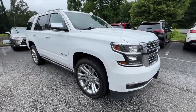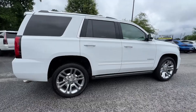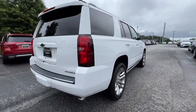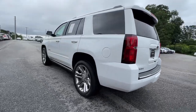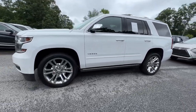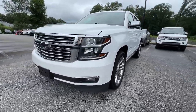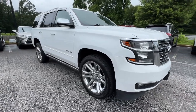You'll have love at first sight with the 2019 Chevrolet Tahoe. This vehicle is an outstanding buy with fewer than 100,000 miles on the odometer. The Tahoe delivers the power and capability of a full-size SUV, state-of-the-art technology to keep you safe and connected, a serene cabin loaded with amenities, and impressive fuel efficiency.